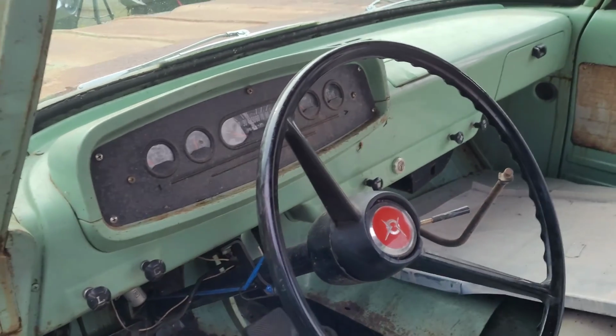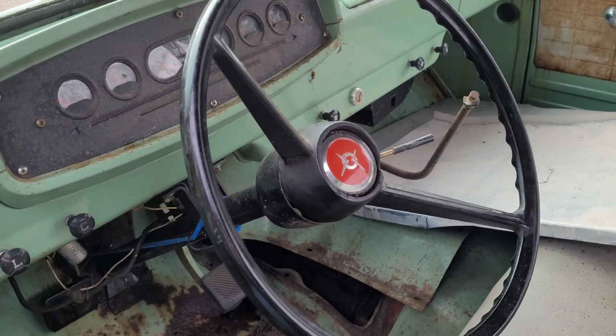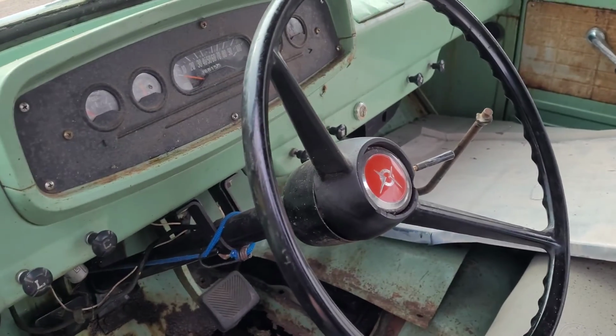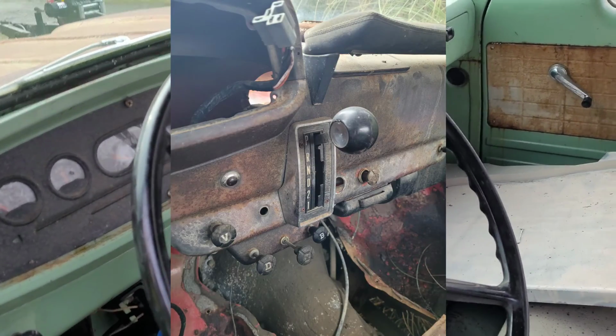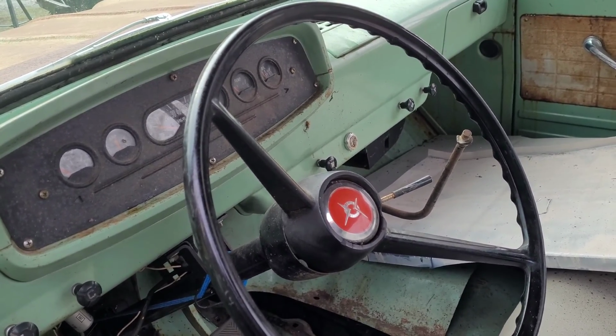These came in a bunch of different configurations. We mostly do 62 to 65, so that's why they have the quad headlights and stuff. But they can come with a 3 on the column, a 4 on the floor, and an automatic on the dash. And guess what? I've got one of each, and I can show you what they look like.